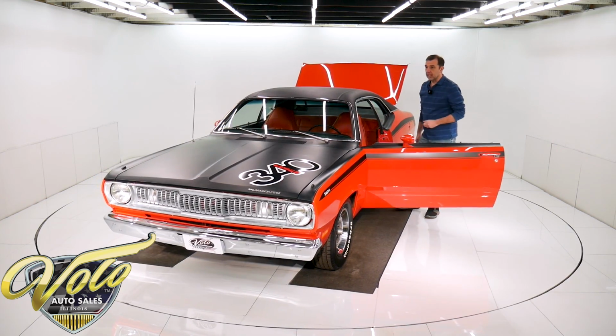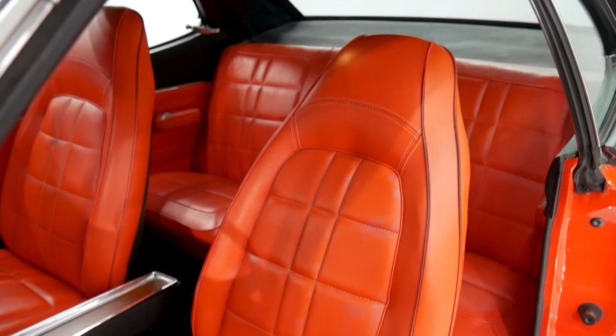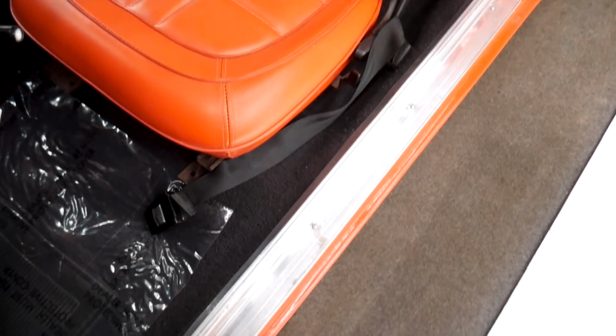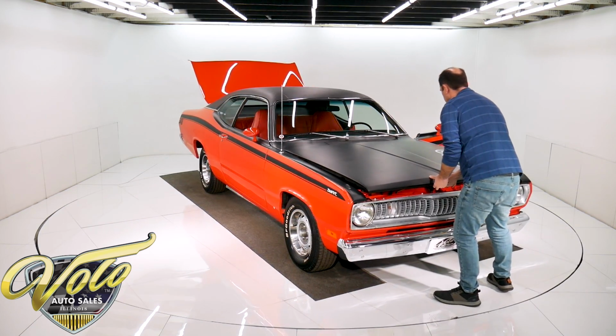Bucket seat interior with a console. Pretty rare in a Duster. Usually they're bench seats, auto on the column. Interior's in really nice shape. Motor compartment's really nice looking.